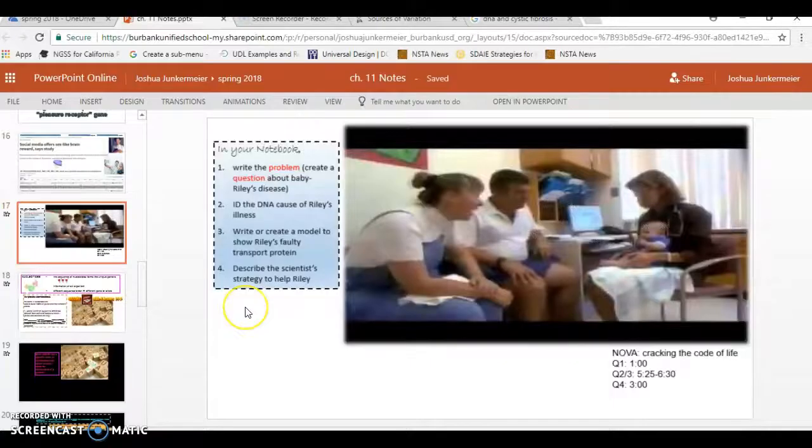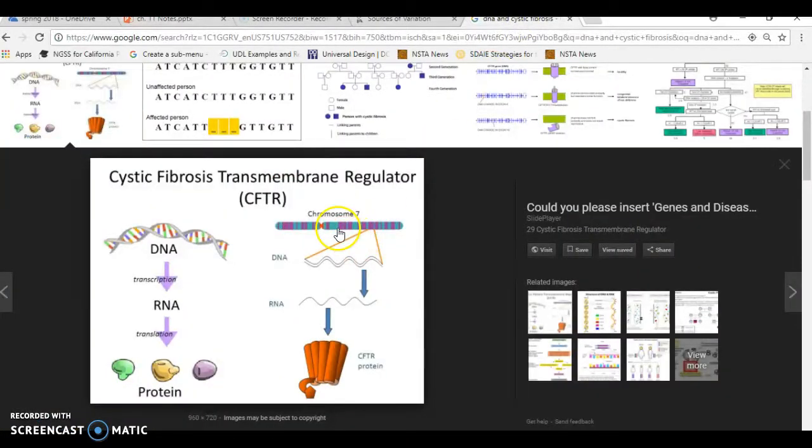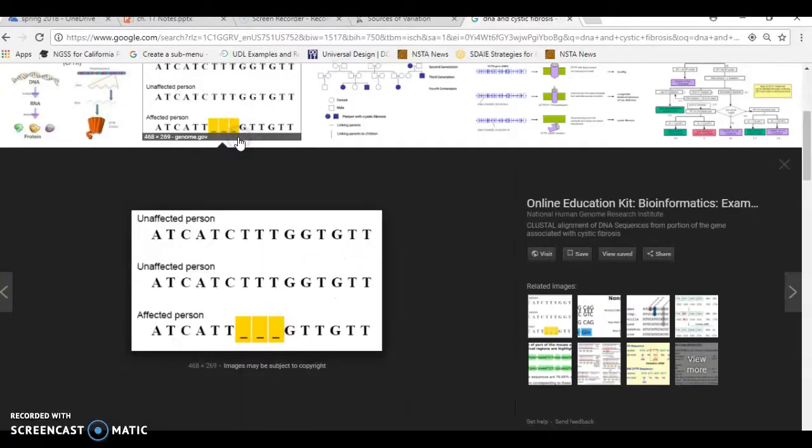Our next step is understanding exactly what is wrong with Riley's faulty transport protein. So that means we have to connect the idea of the DNA having an issue with the transport protein. So let's investigate this a little more. Let's review transport proteins. So on chromosome 7, there's some DNA, right? Well, chromosomes are made of DNA, but there's a section of chromosome 7 that had the error. We looked at it before. It's right here, right?